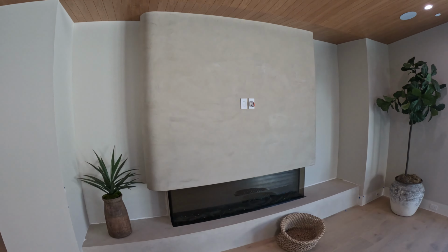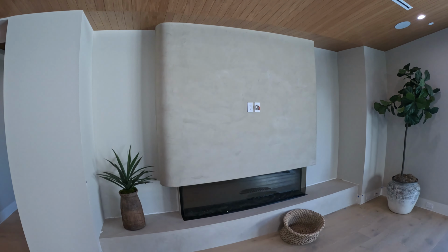This fireplace with the radius design. Really fun. It's an electric fireplace. It's not a gas fireplace. So something that should be noted, but it's coming out looking great. Let me know what you think about the rest of the house. I'll take you through a little tour really quickly.